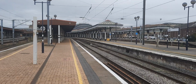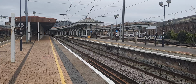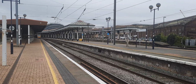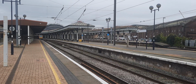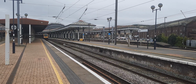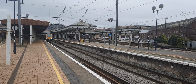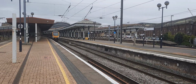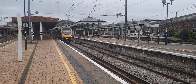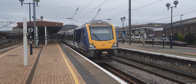Now getting ready to depart is the 1224 Northern service from here to Blackpool North. Works by 195 115.